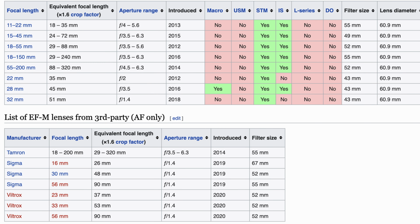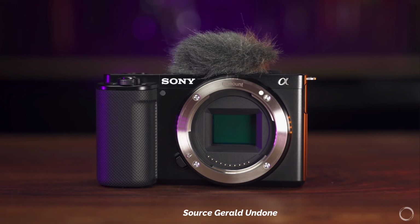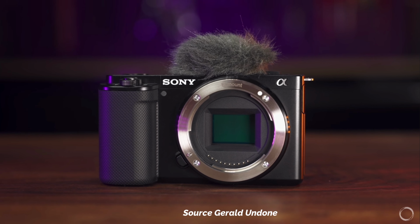Another issue with this camera is the lens selection. Even though Sigma did save it with its three main lenses, it only comes with 27 different lenses for the EF-M mount. This makes it really hard for me to recommend it, since future-proofing is something that I really believe in. Sony did come out with a competitor for this, and it's the ZV-E10. It uses the same compact camera format, but it uses Sony E-mount. This means you can go onto a full frame in the future and not have to change lenses.